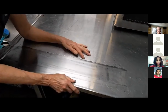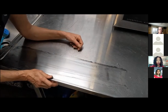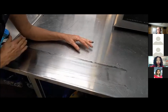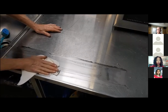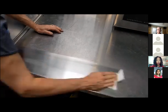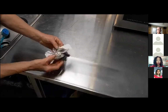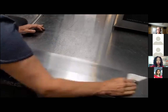Okay, I'm going to stop here. I'm going to clean this up, dry it out, and show you the difference between the two. You'll be able to see it. I did spend about 2 or 3 minutes doing this sanding back and forth. Okay, first I'm going to dry it off. And you'll see black on your rag. I'm just using a paper towel. We'll let that dry.